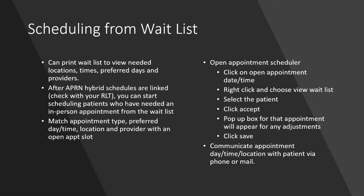So now, if you will communicate with your regional leadership team to find out if they have already linked the hybrid schedules to your nurse practitioners, then you can go ahead and start pulling patients off of the wait list and scheduling them for in-person appointments. And I'm going to show you how to do that in just a minute. You need to match the appointment time, the preferred day and time that they asked for, if they asked for anything, location and provider with an open appointment slot.